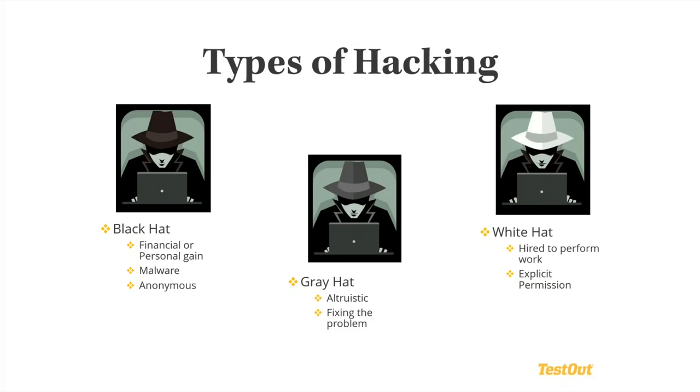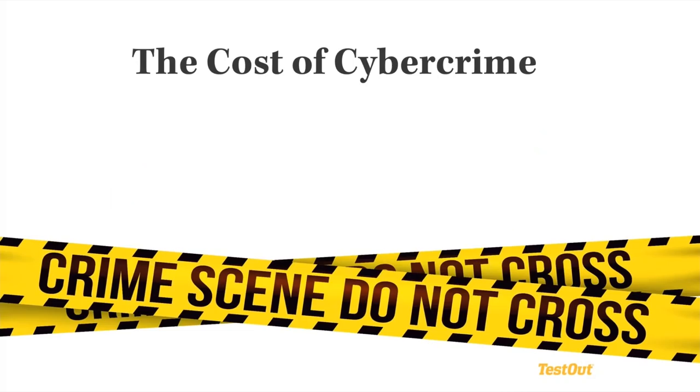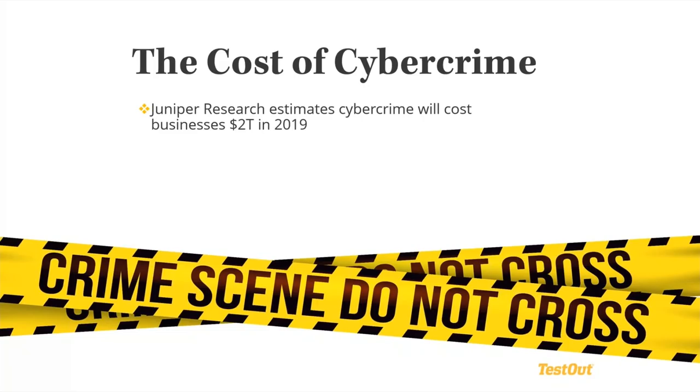As we look at the impact of black hat hackers, the cost of cybercrime is astronomical. Juniper Research estimates cybercrime will cost businesses about $2 trillion in 2019. And Cybersecurity Ventures, another research firm, estimates that cybercrime will reach about $6 trillion in cost in 2021. To put that in perspective, that would make cybercrime the third largest economy in the world by GDP. It would be like placing a 7% hacker tax on everything that passes through the global economy.